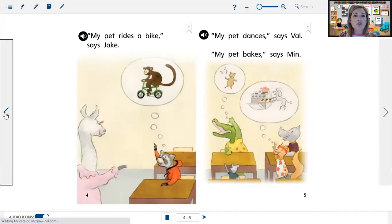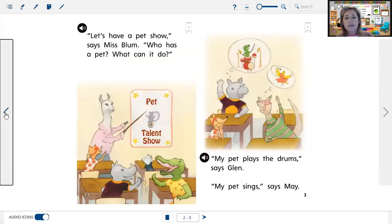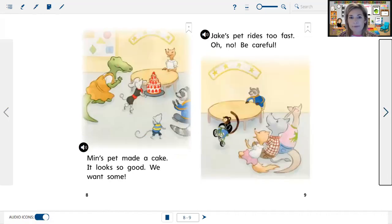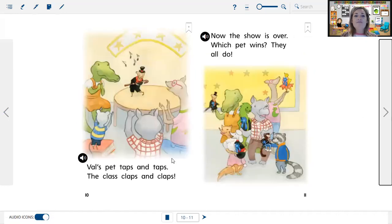If I think about the story and the way it goes in order, the sequence of events, let me get the show started. The show starts, first we have May, her pet, her bird sings first. Okay, so first is May's pet. Then Glenn's iguana plays the drums, too loud. All right, next, Min's pet brings the cake. Then Jake's pet rides the bike too fast. Finally, Val, this is the last part, Val's pet taps, is the little dancer. And that is the order of the show.